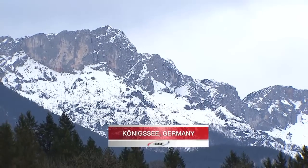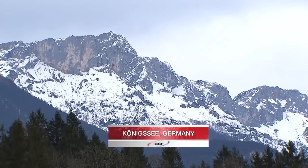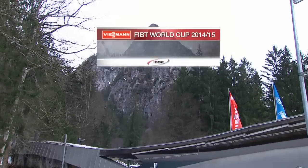Königssee in Bavaria. We're down in the southeastern corner of Germany, surrounded on three sides by Austrian Alps. And it is here that the oldest refrigerated bobsleigh track in the world is, just outside Berchtesgaden.